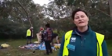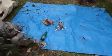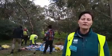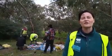And the purpose of today is that we're collecting the litter, so we want to remove it from our rivers and creeks where it causes a lot of problems, particularly to our wildlife. But what we're doing here is actually cataloguing the litter.